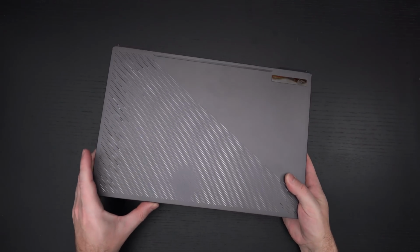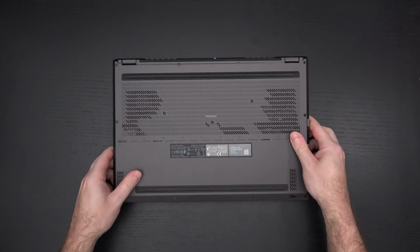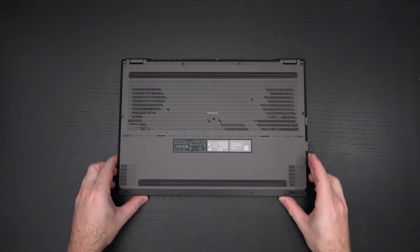It's not the end of the world, but all these little holes are just another way for dust to get inside of this body. And then when it comes to upgrading, that's another thing to stay tuned for, besides my full review, which will come soon as well.